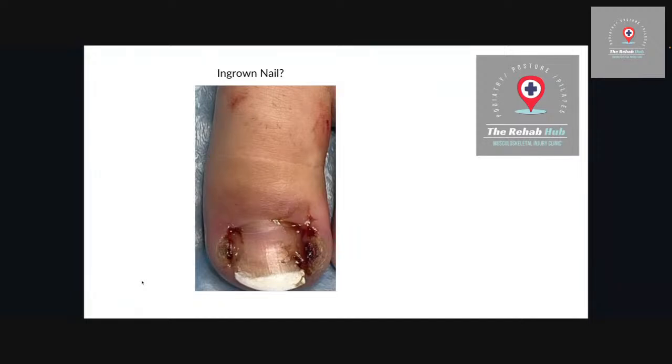This particular patient was suffering with an ingrown toenail that they had had for a number of years and had been off and on antibiotics. And if you've watched any of my other lives, you will have heard the chat about antibiotics. We'll maybe go over a wee bit more about this later on.